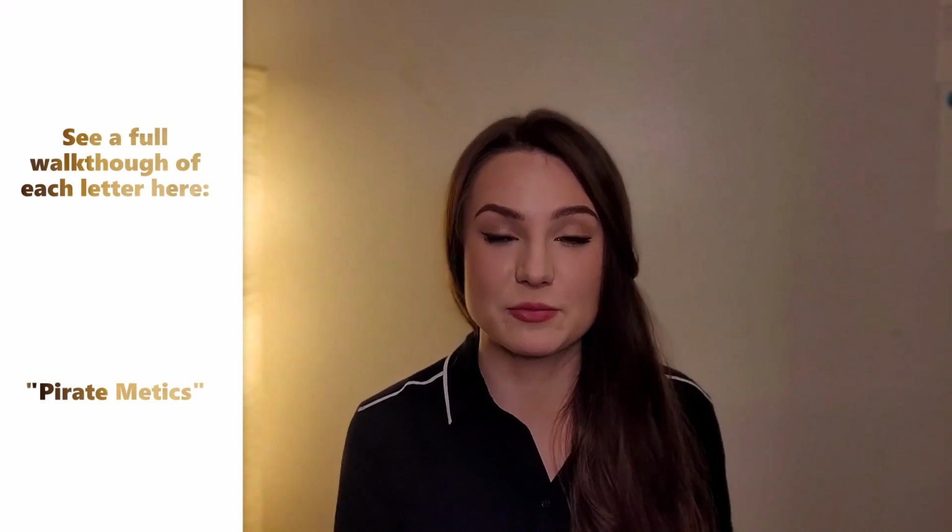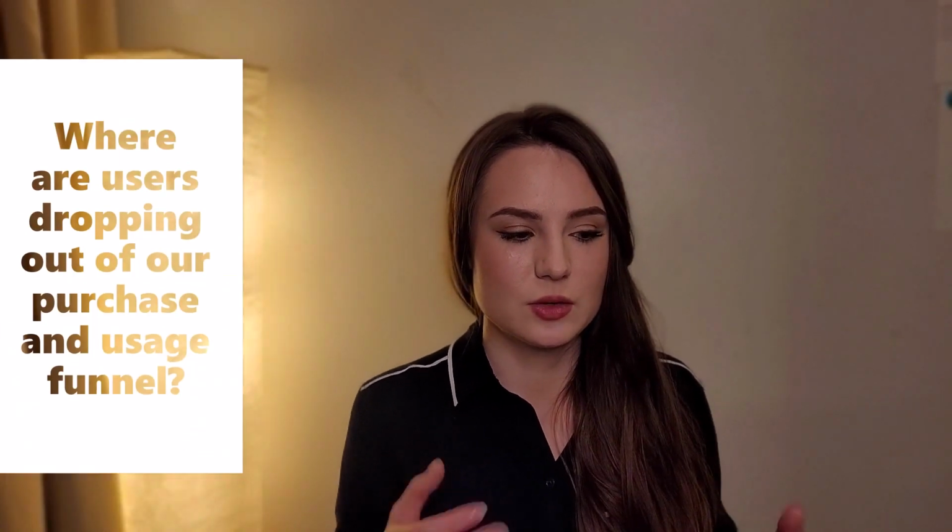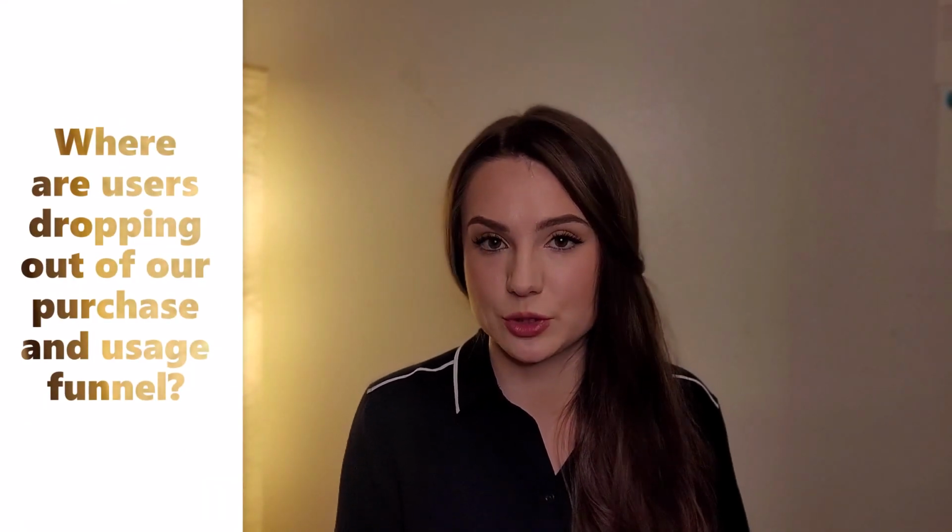So to take you through the letters, A is acquisition, activation, retention, revenue, and referral. And so the goals of the growth product manager are to drive every part of this funnel for sure, but especially to look at the different questions in each layer of this funnel and understand where our product needs the most work, first of all.